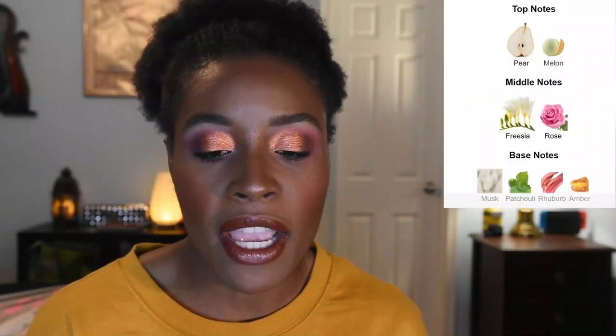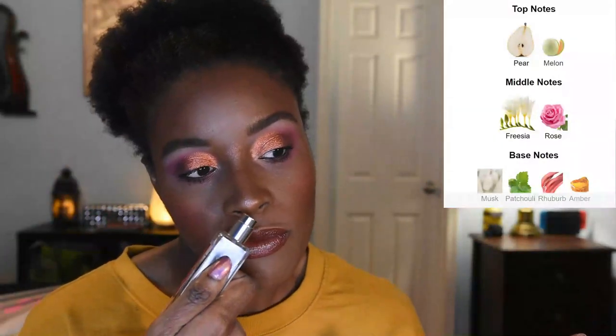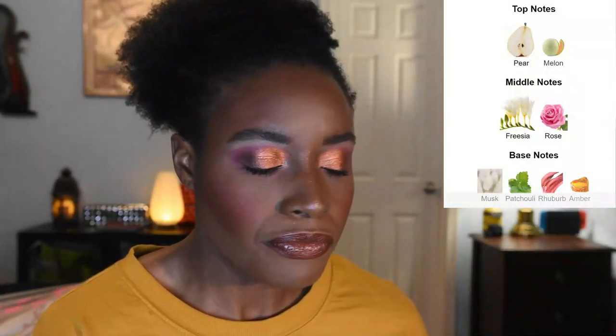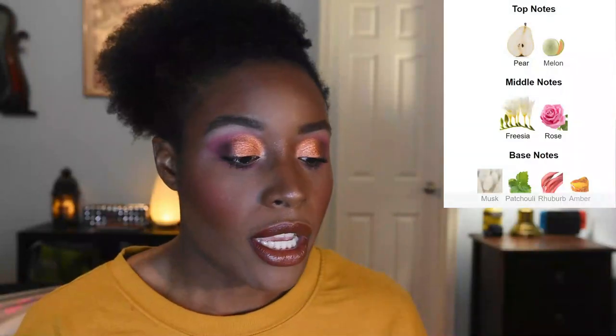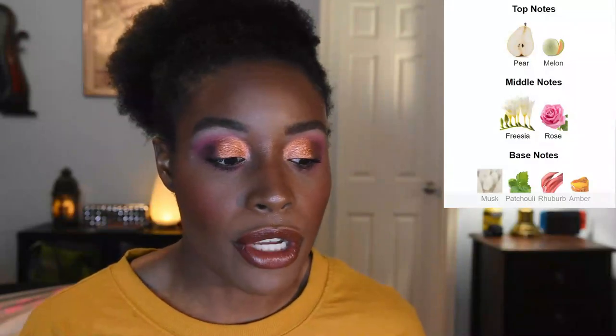And then the other one that I picked up is English Pear and Freesia. Oh my gosh, these are both light, airy, but they draw you in. They draw you in a lot. I'm probably not going to wear these very often during the winter at all, but spring and summer, these are definitely going to be some scents that I'm really going to reach for.